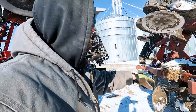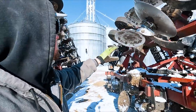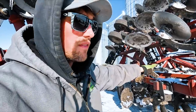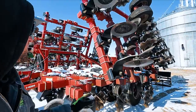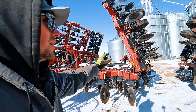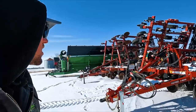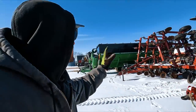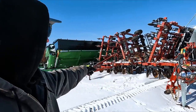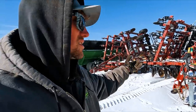Then you roll into the 5200 series, which you've seen us talk about a lot, where it's just concave disc throughout the whole thing. Very aggressive. We love it for corn stalks. This is bean. 100% love it in bean ground. 100% love it in corn ground. So that's the lineup. That one is ours. This is the new and improved RTS. That's my words, that ain't Salford's word.